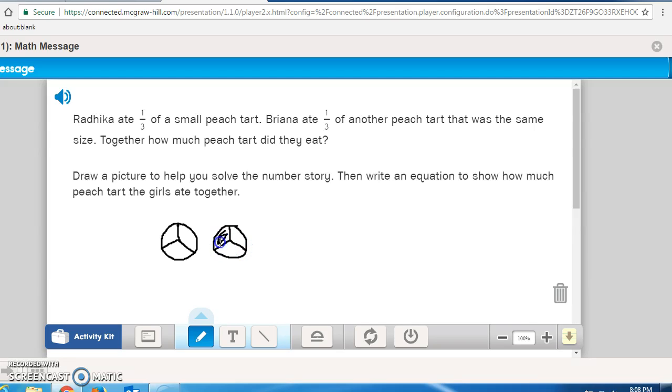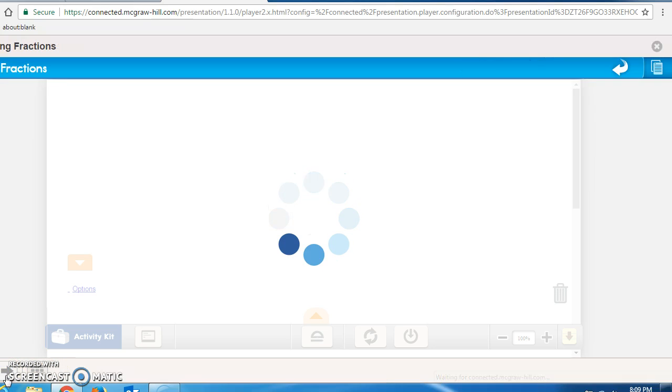If each girl ate a third of their peach, how much did they eat or consume? I would take 1/3. This is my equation. Plus 1/3. Now I did what Radhika ate and I did what Brianna ate. Remember, we never add the bottoms together. We just bring it down and carry it forward and we add the 2 on top. So my answer is 2/3.